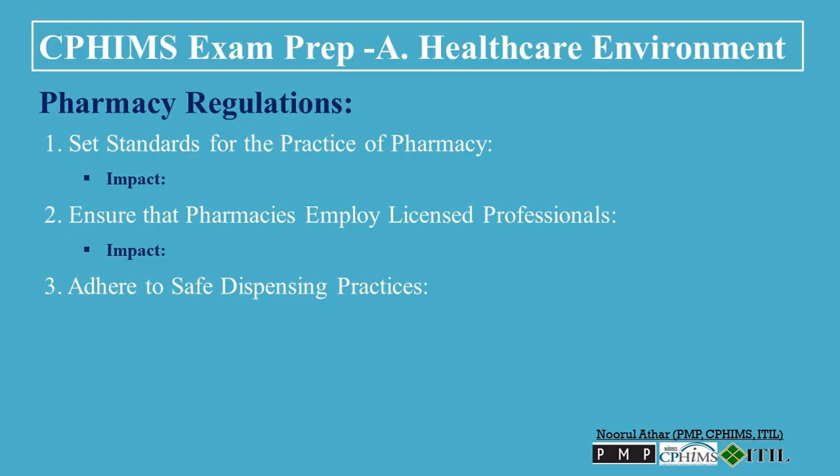3. Adhere to safe dispensing practices. Impact: safe dispensing practices, such as double-checking prescriptions, using child-proof containers, and providing appropriate labeling, reduce the risk of medication misuse and potential adverse reactions. This not only ensures the safety of patients but also bolsters public trust in pharmacies.